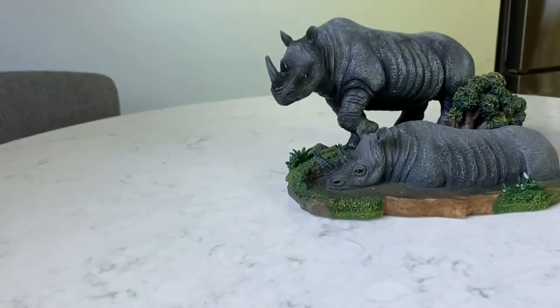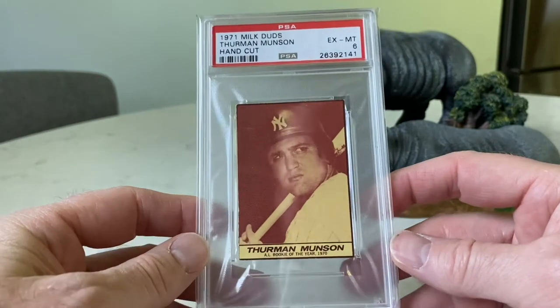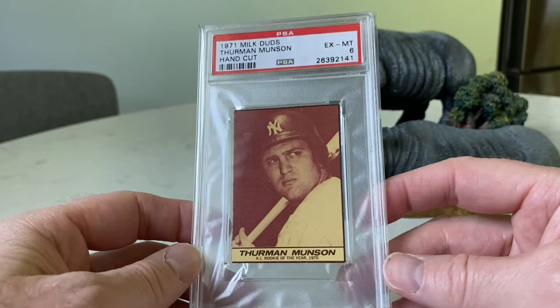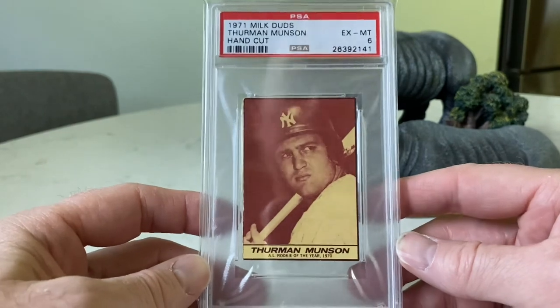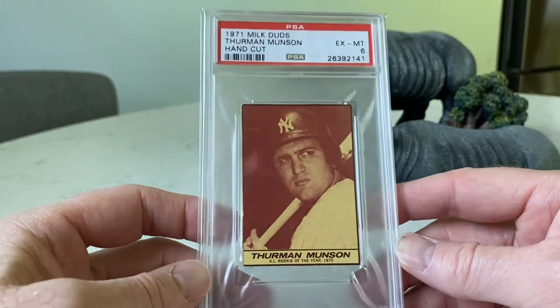Okay, and then the last one that might be the most surprising to you, the most valuable one, I think, largely because it's his rookie year. Well, right around his rookie year is the Thurman Munson. Low pop, all these cards are low pop, but a lot of people wouldn't buy them. It's the PSA 6.